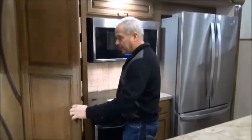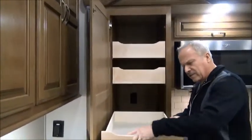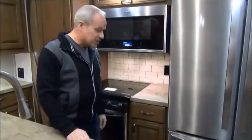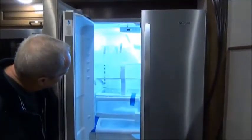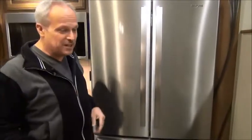Check out the pantry, and check the quality of these. They're just dynamite, all plywood, with a nice fit and finish all the way through. As you look at all the drawers, there's soft close, and a large fridge with freezer on the bottom. The only thing that makes this different from mine at home is that this has the plastic on it, because mine's empty too. But anyway, it's lots of space throughout the whole thing.